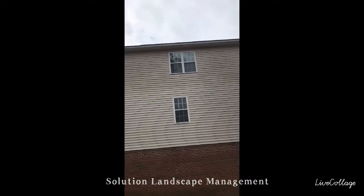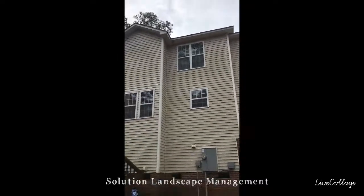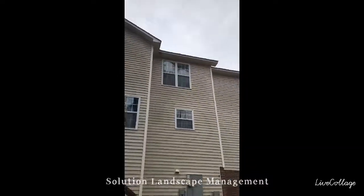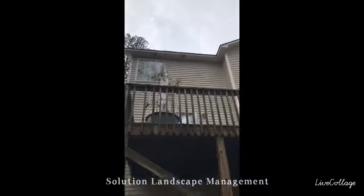Today we will be taking care of this two-story house. As you can see how it looks, we will be doing the whole entire house. We'll also be doing the driveway. Let's take you guys around.